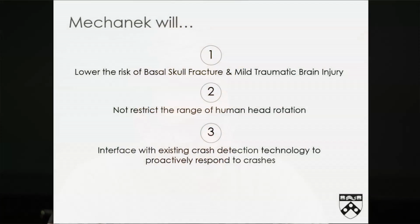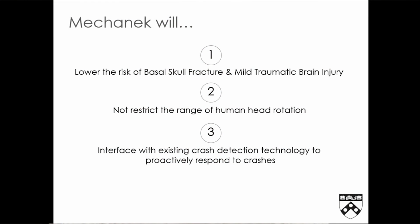So, to counter the drawbacks of the HANS device, we came up with 3 goals for Mechanek. The first goal is to lower the risk of basilar skull fracture and the risk of mild traumatic brain injury. The second goal we have for Mechanek is to not restrict the range of motion for the driver at all. And the last goal is to interface with existing crash detection technology in cars to successfully predict and proactively respond to crashes.